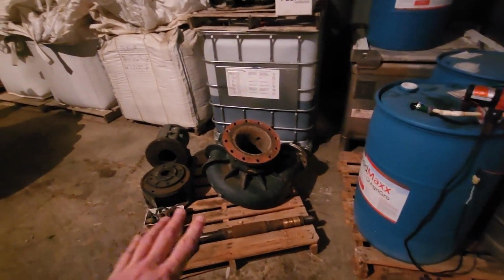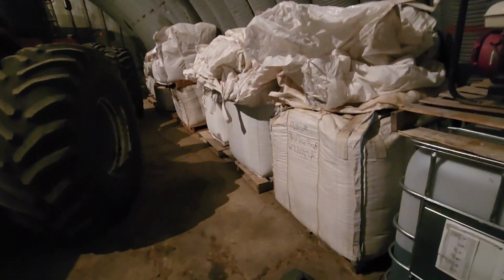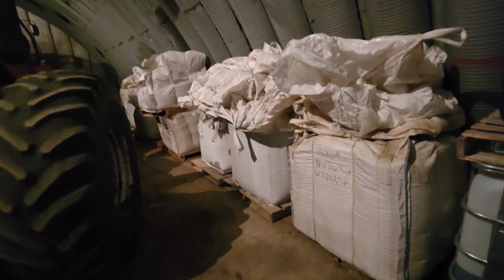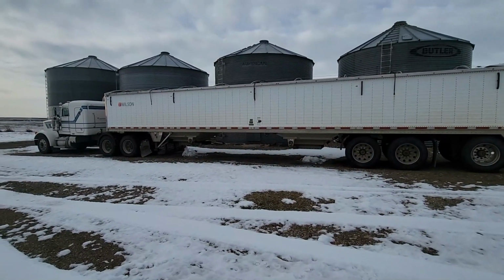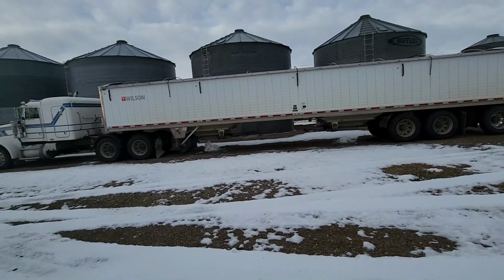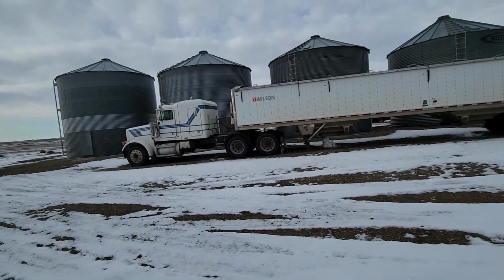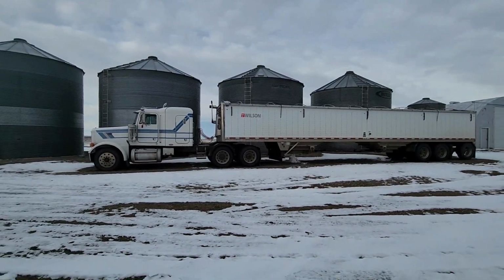Then we've got some old pump parts, and we've got a bunch of random bags of different types of seed. So I think we got some chickpeas, lentils, wheat, just all kinds of different stuff in here. And parked right next to the bins, we got the good old Peterbilt with the 50-foot triple axle semi-trailer. And so actually, next week I might be hauling a little grain with this. So make sure you guys stay tuned for about a week from now, and you might get to see that thing in action.